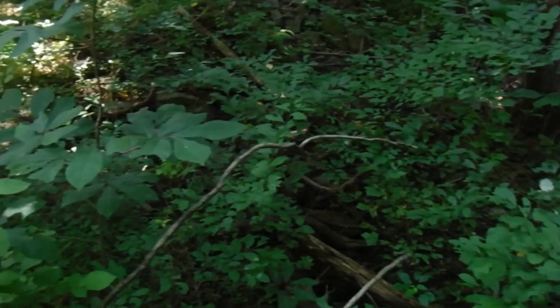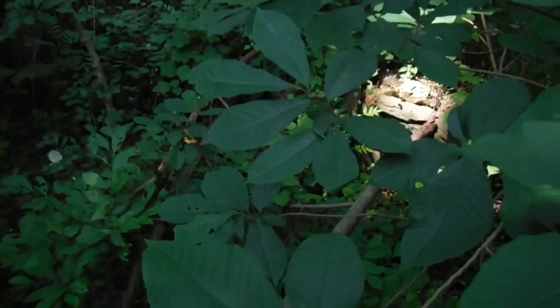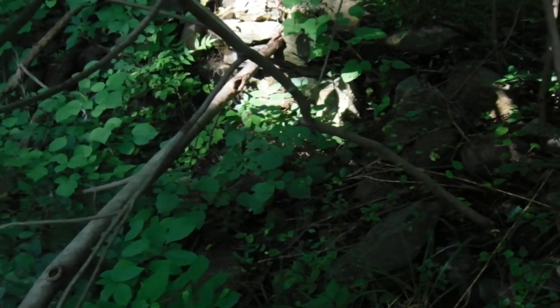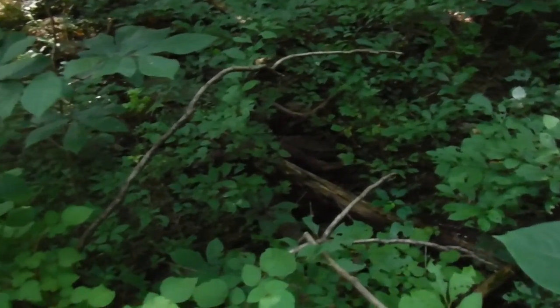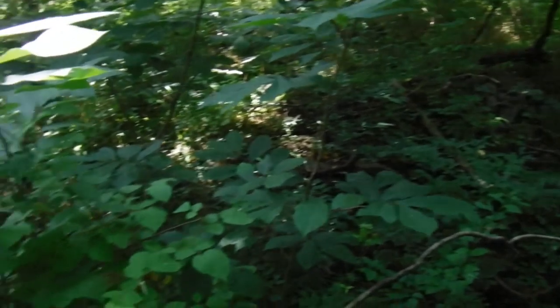All right, stay tuned. All right, we reached the old foundation here. You can see the rocks in a circle, and it's a depression here. You can actually see it like it was a basement or something, apparently. That's the rock wall right there. They had built up all the way around this area. It's kind of caved in now, but this was the floor in here, so that's where we're going to hunt next. And around the outside edge, because they were probably out there hanging clothes or something, drying out.